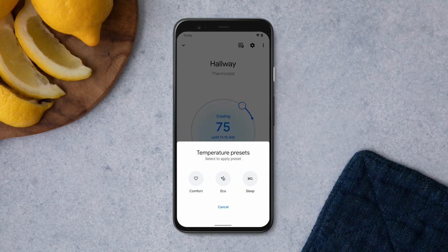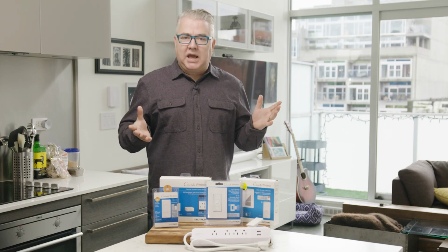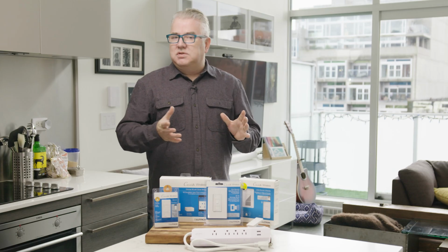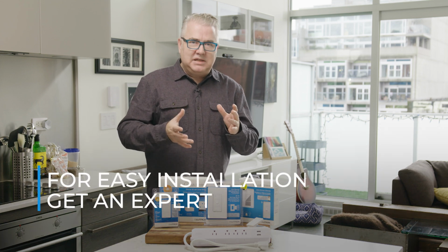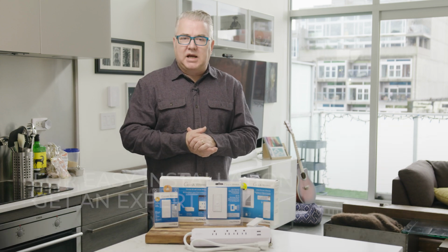And through scheduling through the app, this is a great feature as well. You can have it automatically turn the temperature down when you go to bed, and obviously back up when you're getting up in the morning. And if you go away on vacation, again, you can adjust the temperature there. So not only are you saving electricity, that adds up to real dollars. That actually helps pay for that technology that you do install. And using the app and the instructions, for the most part, these are pretty easy to install yourself, but as always, if you want, you can always get an expert.